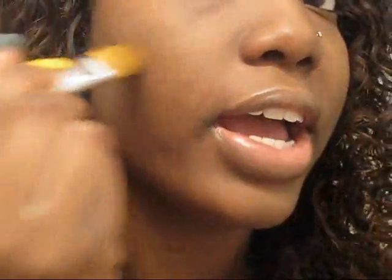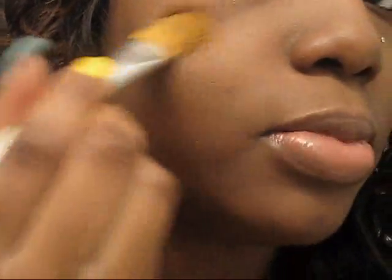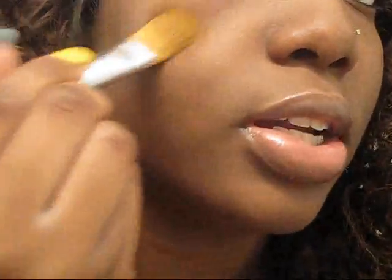I'm gonna take my foundation brush. I only used this one time, so I really don't know how it was. I forgot. But we're just gonna find blemishes, like right here on my face. I have blemishes, and we're just gonna put this on.